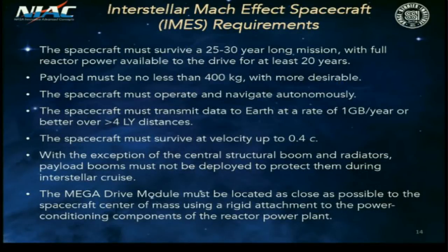So now to the actual mission. I've talked to you about the lab thing, but I'm sure you're interested in the mission more. So the spacecraft must survive 25 to 30 years, a long mission, with full reactor power available to the drive. That must last about 20 years. The payload is going to be about 400 kilograms, with more desirable.